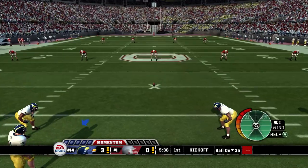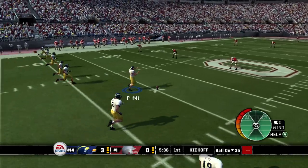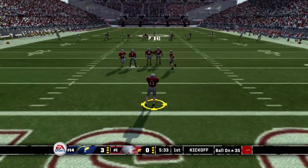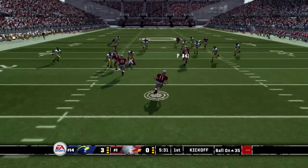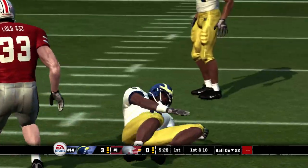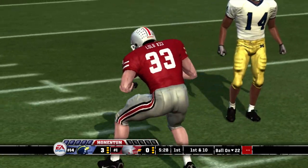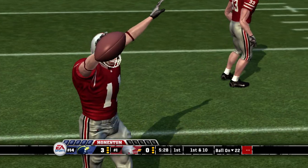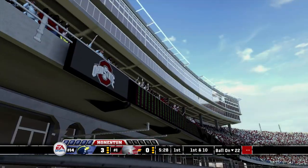Looks like they're ready for the kick. He kicks it. Number 11 fields it at the one. Can't wrap him up. They'll bring him down at the 22-yard line. Not a whole lot of success the last time out. Not at all. This offense has to do a better job of staying on the field and giving their defense a chance to catch their breath.